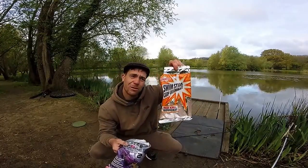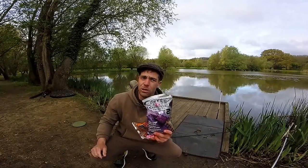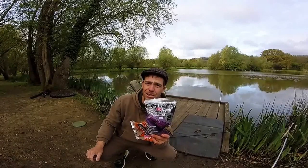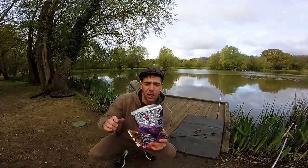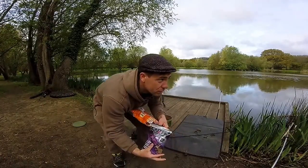So I'm going to use this. I'm going to put some maggots in there with it, and then he said put a few pellets in there. And I've also got some hook links with a band on there for the little pellets as well. So if the maggots don't work, then I can flick about and see what I've got to do to get a bite. But nose onto a fish, let's quickly run over there.